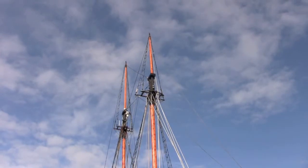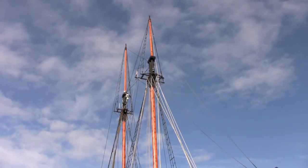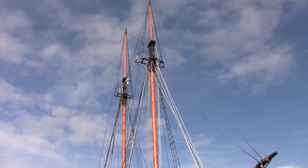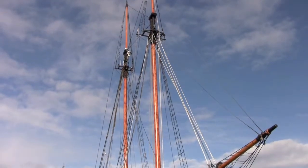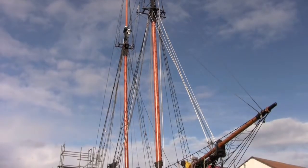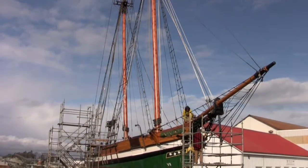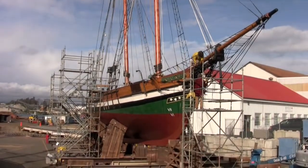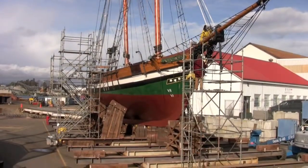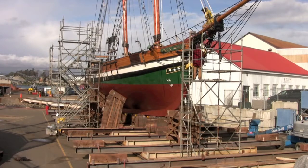Well, what we have here is the Pacific Swift in Drydock. It's an annual event for the Pacific Swift and her sister ship to come out of the water and have a new hull done, paint done, anti-fouling paint, and from what I understand this year they're going to be removing the propeller shaft and replacing it.